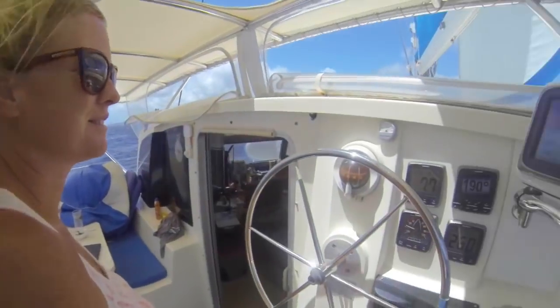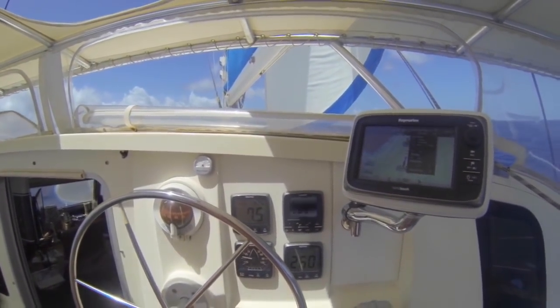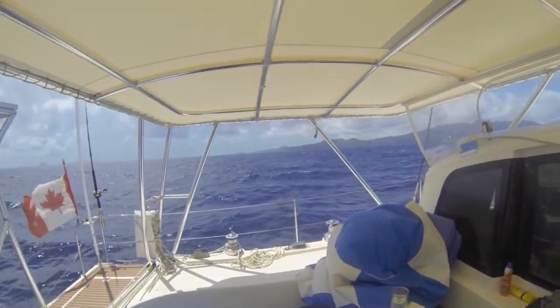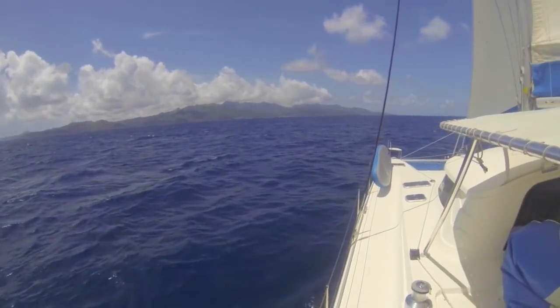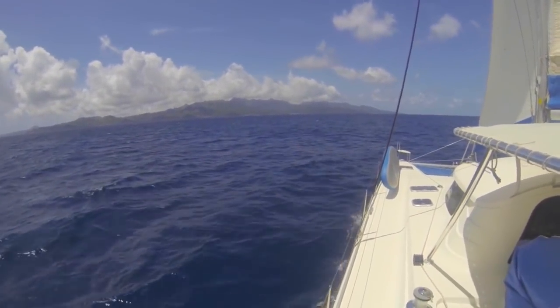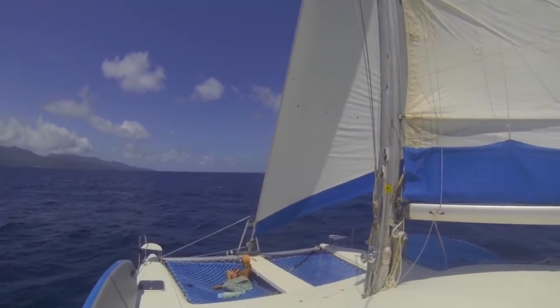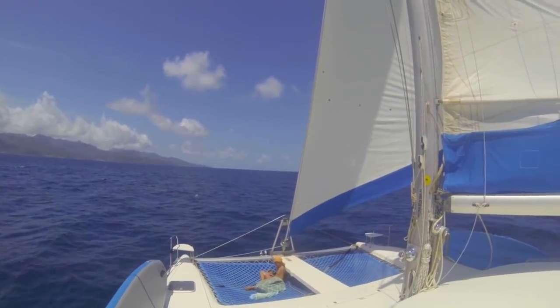Grenada, the wind just kicked up to 17, 18 knots and we're doing 7.8 knots of speed, 7.7. Grenada is right off our port bow. It looks beautiful. Mountain peaks and valleys, so green. Awesome.